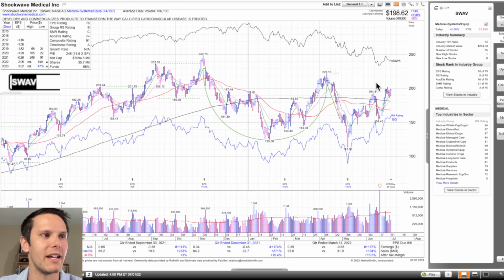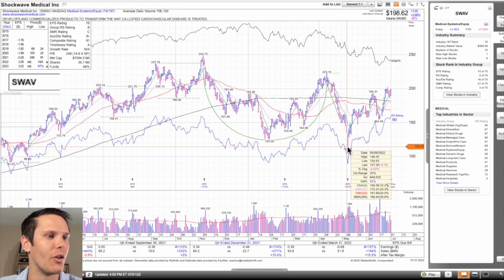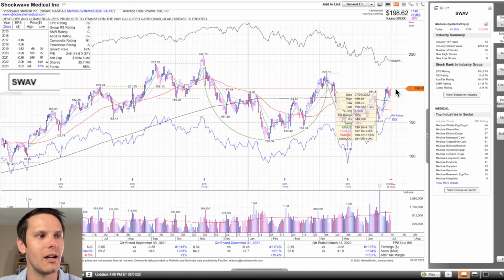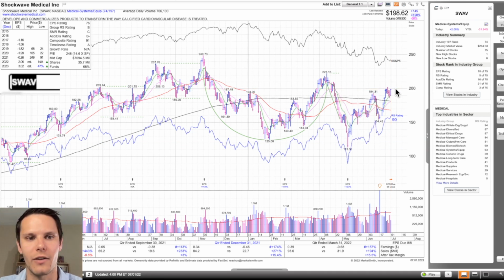Maybe we need a couple more days to tighten under the 200-day, but strong action on Friday, up 3.9%, closing just under $200, above all the key moving averages. The 50 days just starting to flatten out, maybe get in an uptrend in a week or so. 200-day will still be in a downtrend for a little bit. So it's not an A+ setup, but I do like this cup. And then we shake out, so all the weaker hands get shook out from 125 to 113 here. And now we're tightening up with an entry at $200 for SWAV.